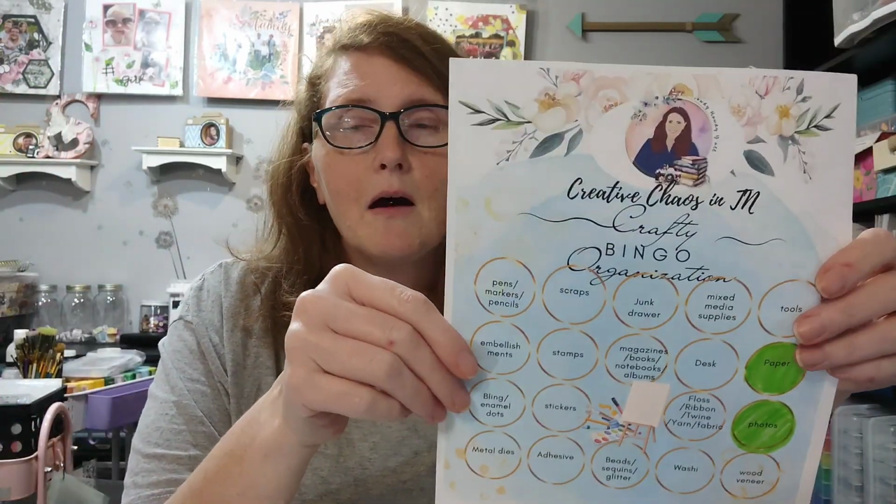So far we've done paper and we've done photos, which were big categories. So I wanted to work on something that may be a little bit smaller. I know for me that it is. I know you guys may have a large selection, especially if you do a lot of mixed media. You might have a lot of those different things, markers and different tools for that stuff.